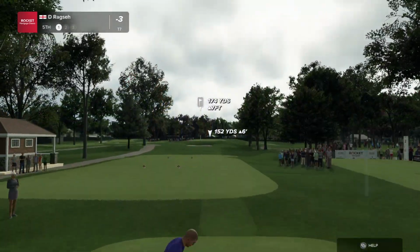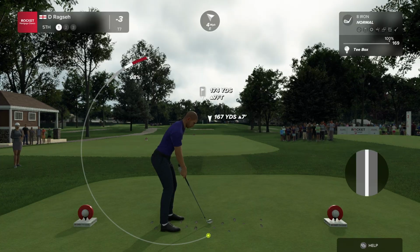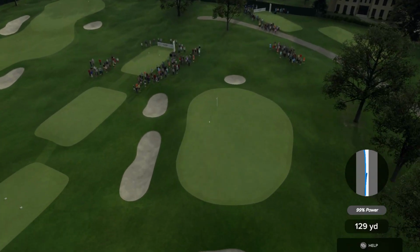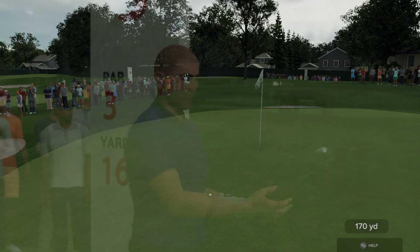Rich, this par 3 fifth really resembles a Donald Ross, an elevated green, and you miss anywhere and you're going to struggle to make your 3. Absolutely. Reminds me a lot of something you'd see at Pinehurst, where there really isn't a flat spot anywhere around the edges of this green. So a quality iron shot is a must on this par 3.